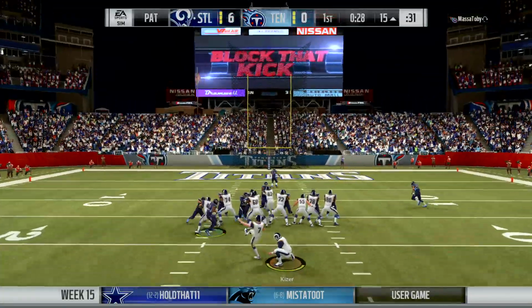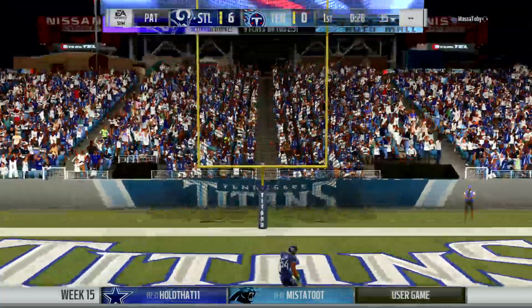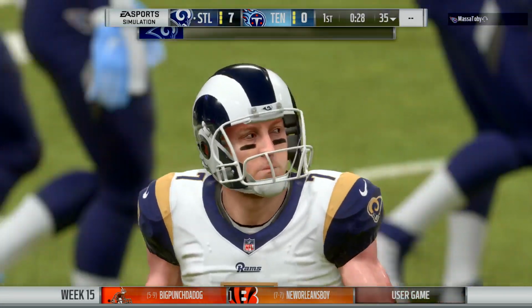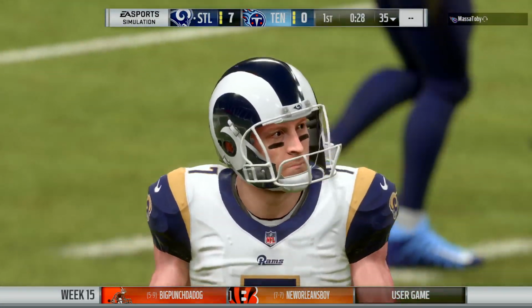Solid job up front. Really just a solid job all the way around to get that one in. Yeah, that was well executed, wasn't it? Well blocked, well run. End result, 6 points. Touchdown.